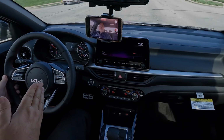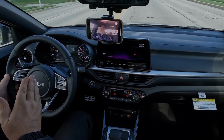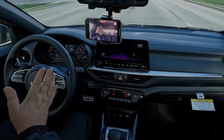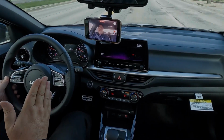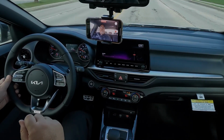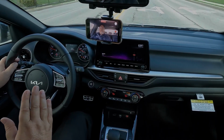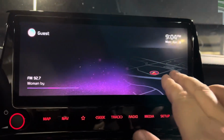You can also set it to where it will actually keep you in the lane as well. That way, it's going to guide you but not take full control. It's just going to give you a little bit of help keeping you on the road and keeping your attention on the road as well. There are a ton of safety features on this car. The big thing with Kia is there's all these safety features.